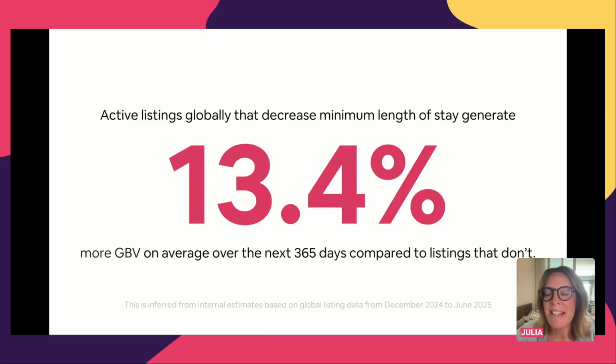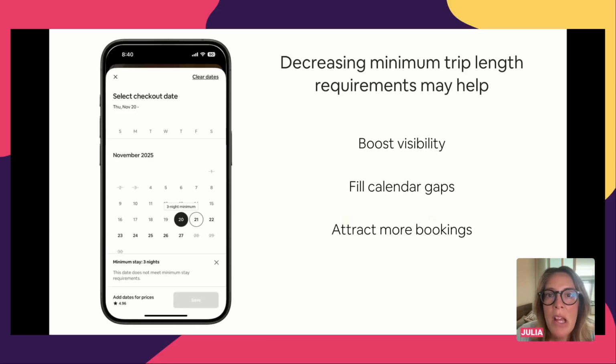So that's a pretty significant amount of booking value, and potentially money you're leaving on the table if your minimum length of stay is longer than maybe the average in your market, and you're struggling to get those bookings and fill those gap nights. So, where local regulations allow, offering shorter stays can help to boost visibility, fill gaps in your calendar, and attract more bookings. Successful hosts tend to adjust their minimum length of stay policies to align with, again, area trends, seasonality, upcoming events.